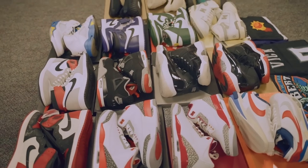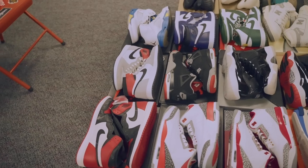I really like this color coordinated array right here. This black, red, and white. Reds, red toes, red 11s.